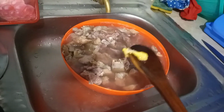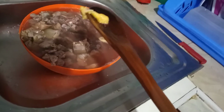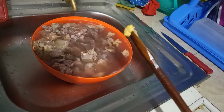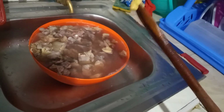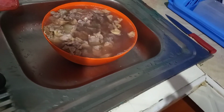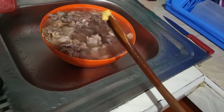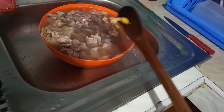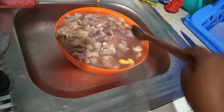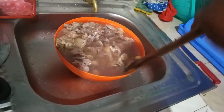The reason you shouldn't put a lot of oil in your meat as you cook your stew: you see, there are a lot of fats in the meat. So adding more oil will make you consume a lot of oil, and you'll gain weight. So it's advisable, as you cook your meat to your preferred stew, kindly don't put a lot of oil.